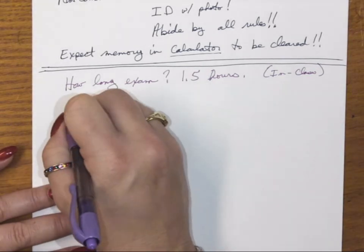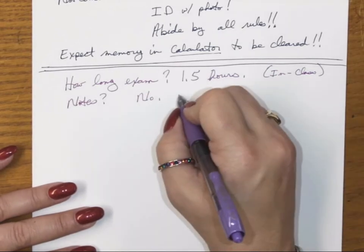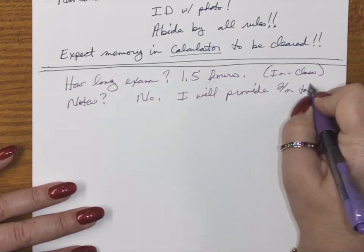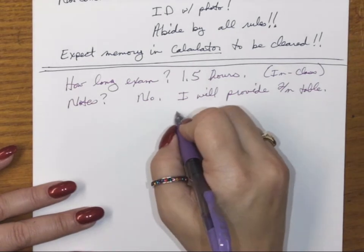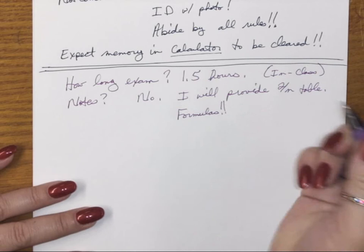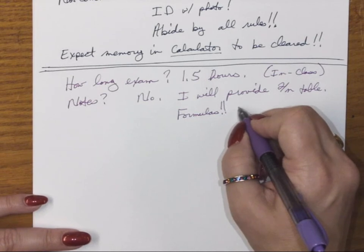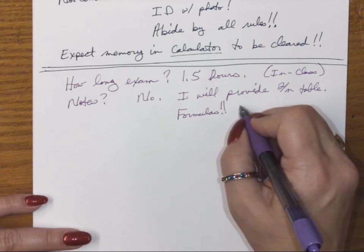Other stuff. Can I use my notes? The answer is no. Okay. I will provide you with the 2^n table. I'll also have a bunch of formulas. So, for instance, on this test, I can almost guarantee you that you're going to have to reproduce the same proof of the Pythagorean theorem that Garfield had, President Garfield.